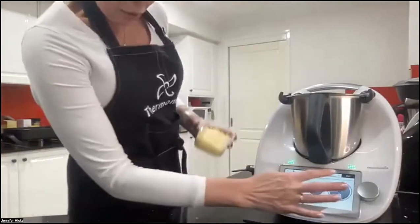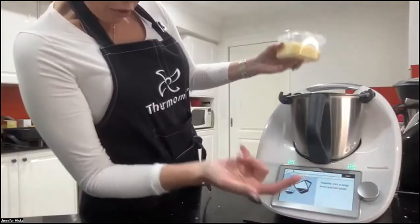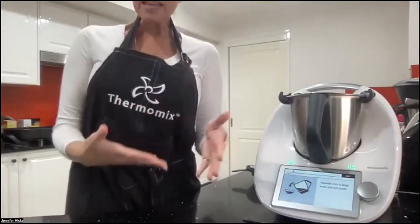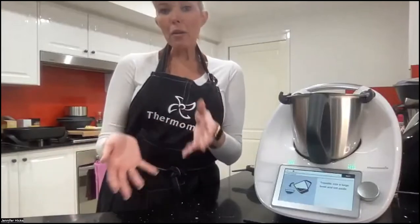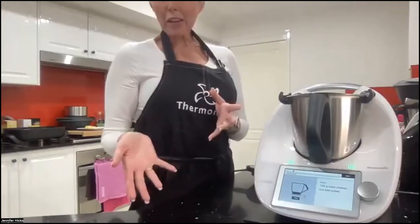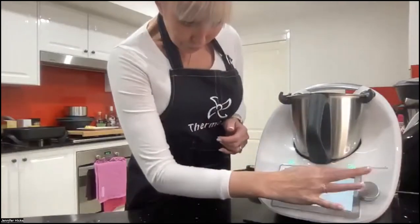So this recipe, obviously, I've already pre-weighed. So we're just going to transfer this now into a large bowl because I've done that. So I'll do that in a second. So we've skipped that step. If you were at home and you already had your cheese grated, you would just weigh out 150 grams of cheese. Okay, so we're just going to skip forward.